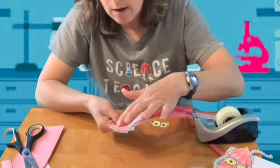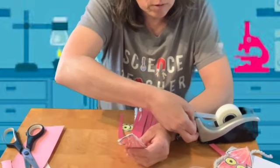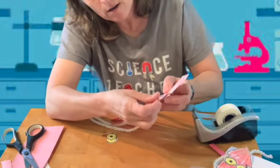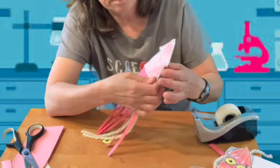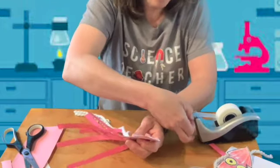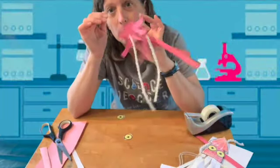Lay it on there and then fold it over. And then I'm going to do the same thing on the bottom, down here. Lay it on the edge, line it up, fold it over. And then the same thing over here. Lay it on the edge, line it up, fold it over. So now it's stuck together and there's a hole in the bottom.